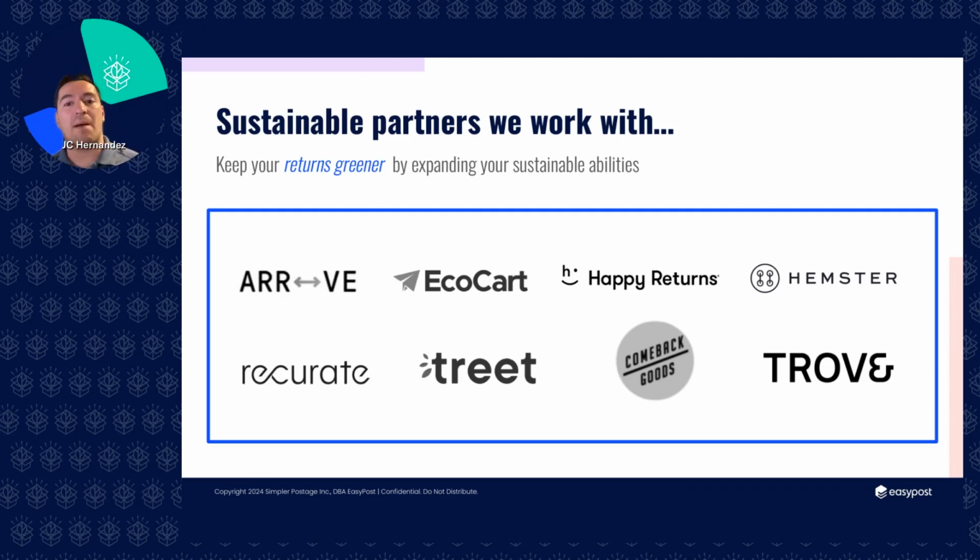Moreover, with our collaboration with partners like Happy Returns, this process becomes even more sustainable. Through Loop and Happy Returns, we offer a box-free, label-free return experience at return bars. This initiative significantly cuts down our packaging waste and simplifies the returns process for shoppers, making it not only environmentally friendly, but also exceptionally convenient.